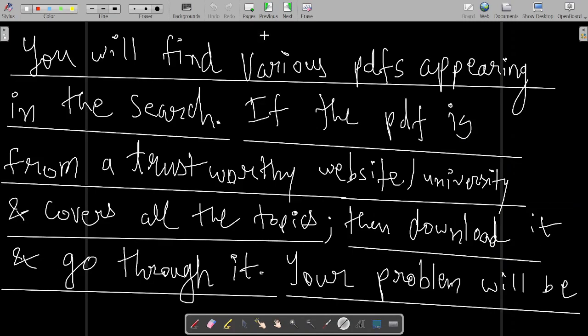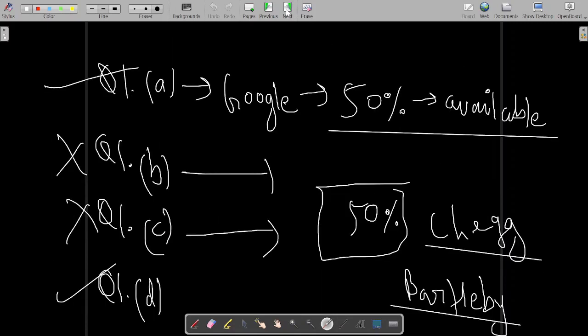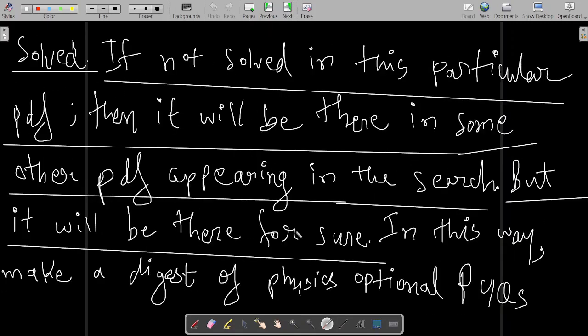But you have to search like this, which I have already told you. If you want to search for nuclear and particle physics, then search like this: nuclear and particle physics, complete PDF from beginning till the end. If it is not solved in this particular PDF, then it will be there in some other PDF appearing in the search, but it will be there for sure.